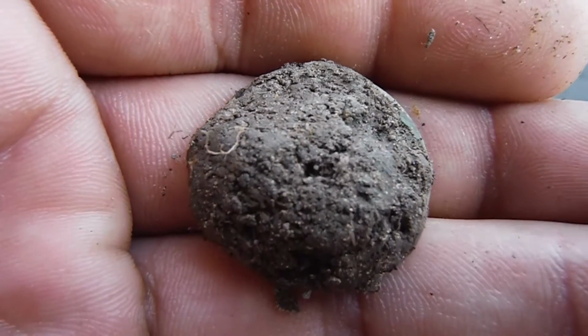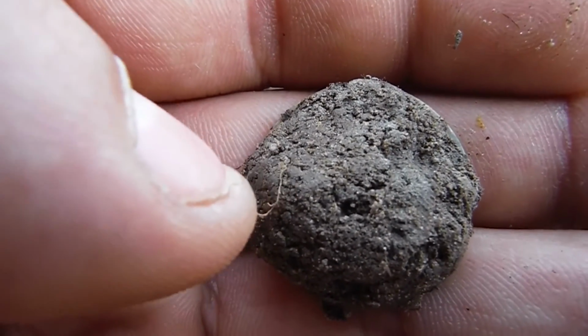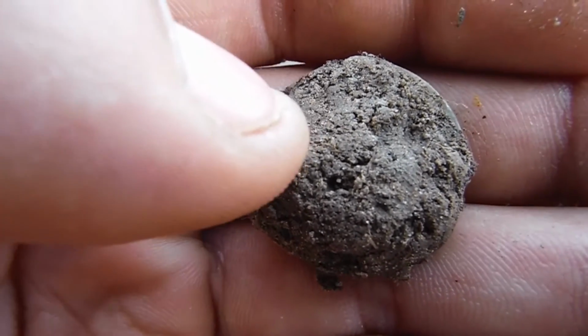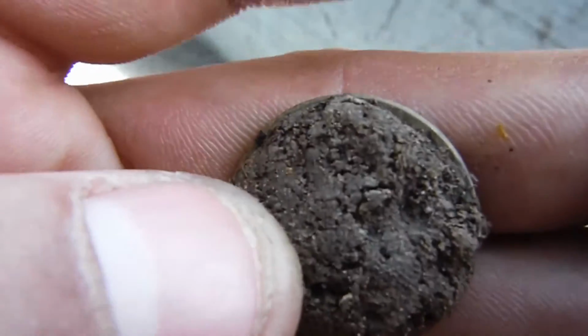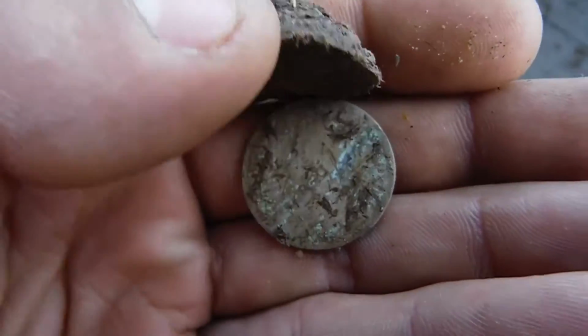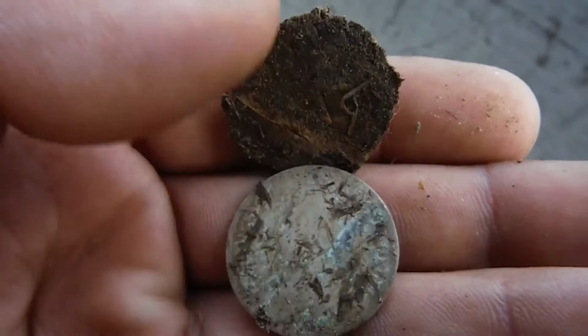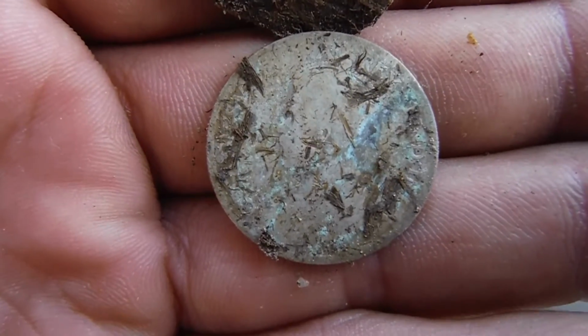Okay, I found this quarter the other night, and the dirt was still on it, and I was gonna do like a live reveal, see what kind of quarter it was, because it looked like an old style Canadian quarter. It kind of popped itself when the dirt dried up, but it looks like it's gonna be a King George V.